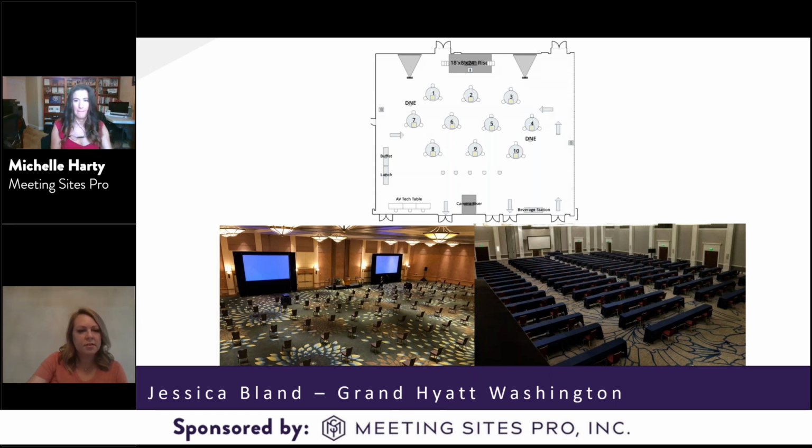and of course you can see on the left some theater seating 6 feet apart, and then on the right some schoolroom seating. That's 3 6-foot tables with one per each 6 foot. And then on the diagram at the top, you can see we have about 40 attendees here with 3 at each 6-foot banquet round.